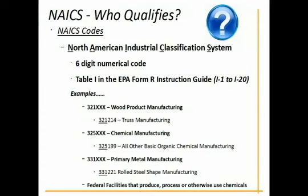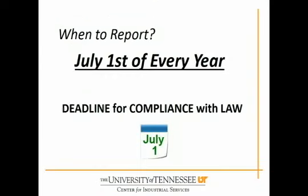The North American Industrial Classification Codes that apply to business and industry can be found in the EPA Form R Instruction Guide. A few examples are shown here and are generally associated with manufacturing facilities. Note that this list includes NAICS codes that are non-manufacturers, especially federal facilities that may produce, process, or use these materials. The compliance deadline for reporting under Section 313 is July 1st of each year.